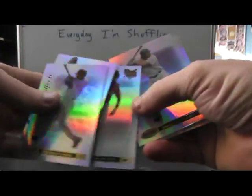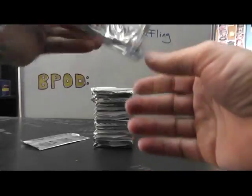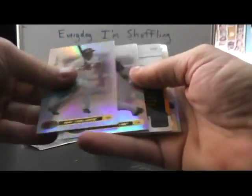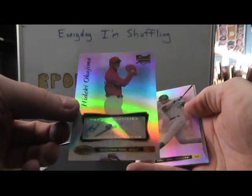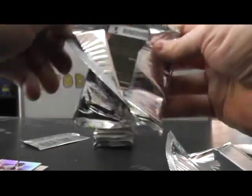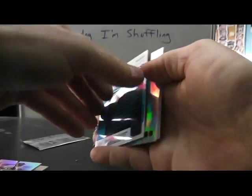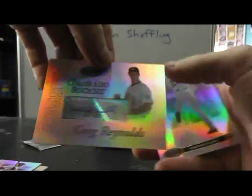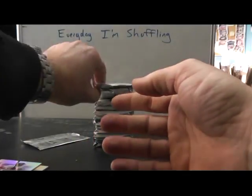We have Hunter Pence, rookie. I think all the rookies are, yeah, $7.99. Autograph one, Hideki Okajima. Autograph. Number two is Greg Reynolds. Kind of hard to see. It's kind of clear. There we go. Base.